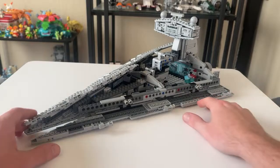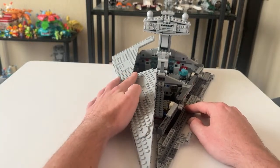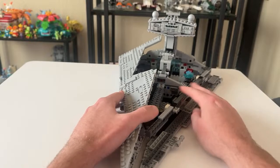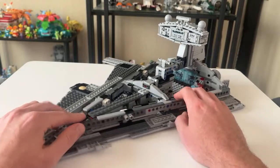But so I finished the bag, and this is kind of what we're looking at. It's looking good. We've got this side pretty much done. There's this little gap here, which I assume we're going to fill in later. And then I also finished this side here. The idea is that you're going to be able to open it up when it's all built, and you'll get a good look at the interior, which looks pretty nice.